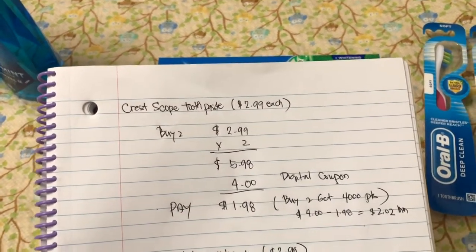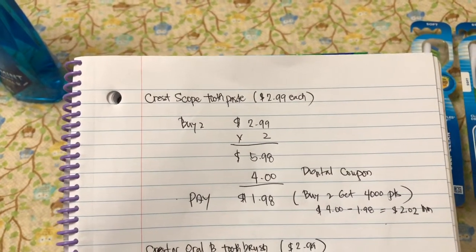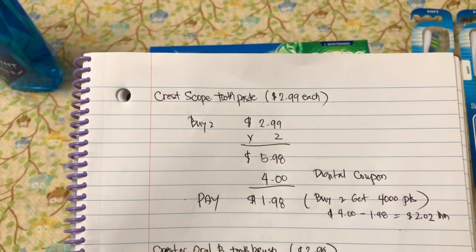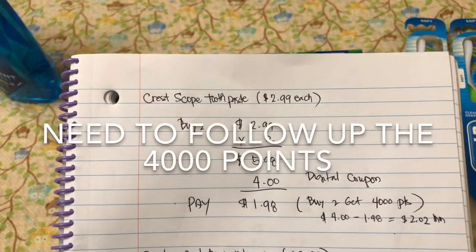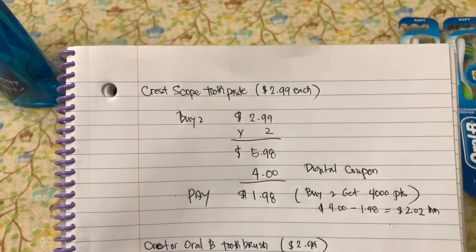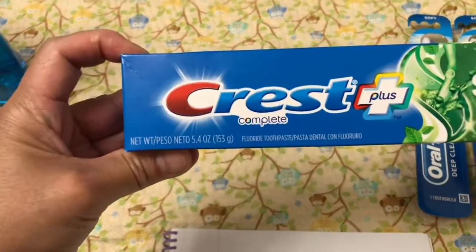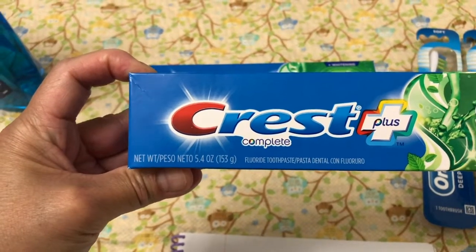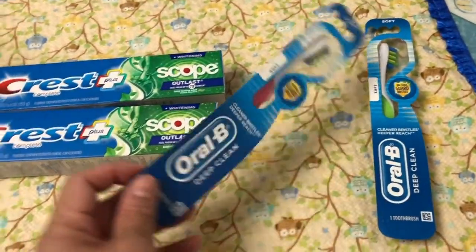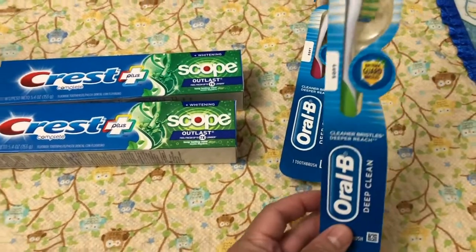So I grabbed the Crest toothpaste. It's $2.99 each, so the 2 are $5.98. And then I used the $4 digital coupon that was attached to the Crest Scope toothpaste. So I pay $1.98. Money maker will be $2.02. And this one is 5.4 ounce. And then I also got the Oral-B toothbrush. This is soft. They're both soft.